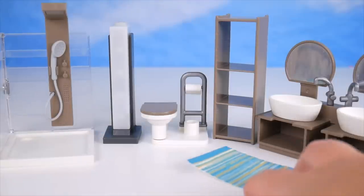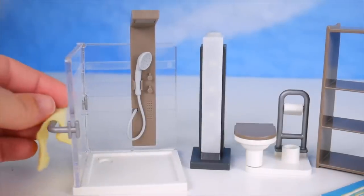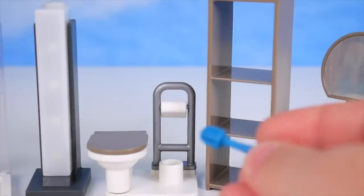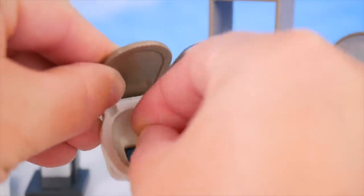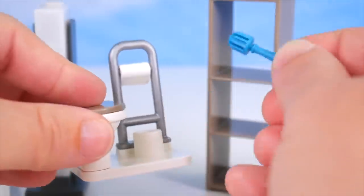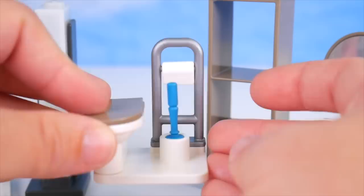I've got a rug to put down in front of the sink. Here is a towel to hang on this towel bar for when you get out of the shower. We've got a scrubber for cleaning the toilet. Sometimes you need that. Scrub, scrub, scrub, clean. And when you're done, there's a little spot to put it in, so nobody has to touch that spot.